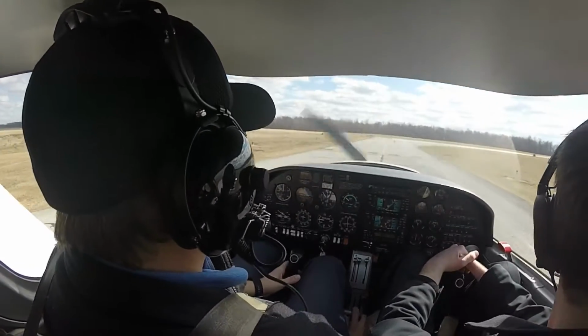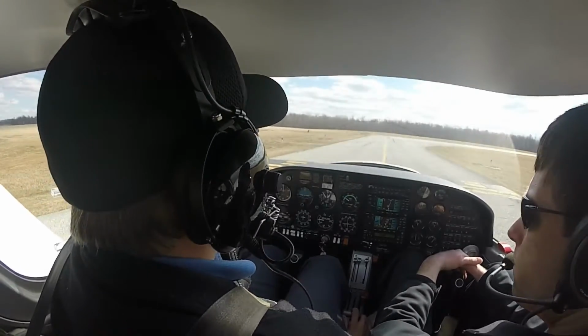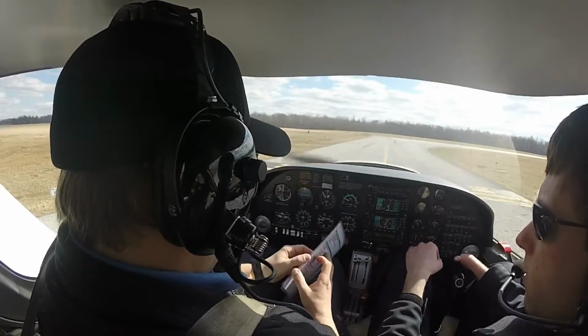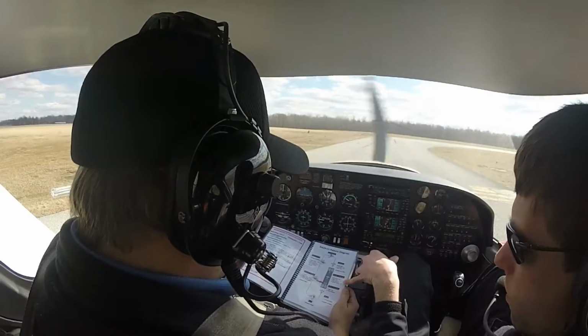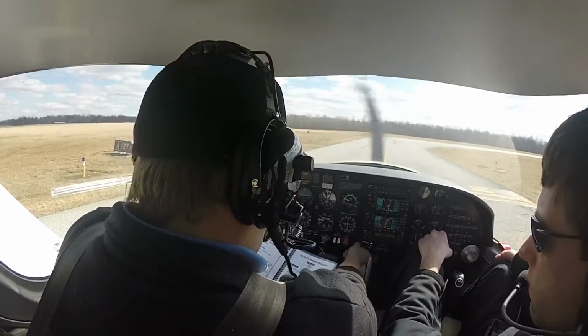Let's come to a complete stop, and let's pop out that checklist real quick. I want to look at the pattern one. Right there, so before takeoff, you can just use the abbreviated one. Fuel pump on. On, flaps off.